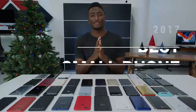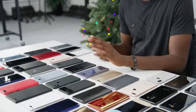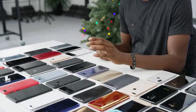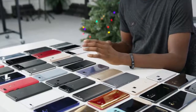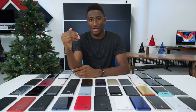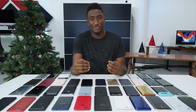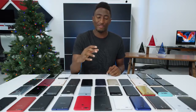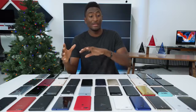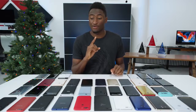So the next category is Best Compact Phone. And this is a rare breed, not gonna lie. Like, the compact flagship smartphone is much less popular just because phones are still getting that much bigger. So the definition of a compact phone has changed, in size especially, but for me the definition is still gonna be one that keeps as many flagship features as possible in a small package. And so for that reason, the winner of this category is iPhone 8.